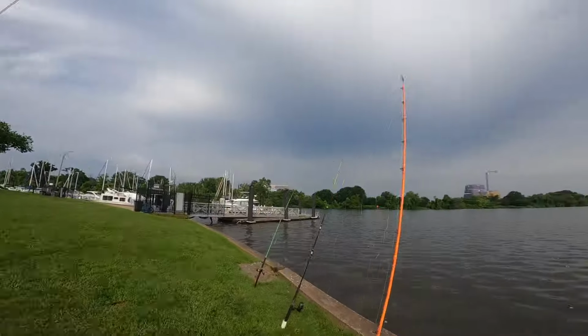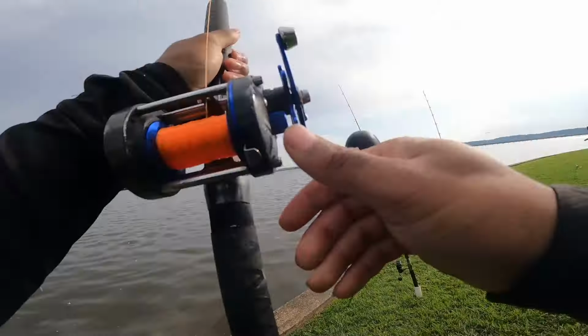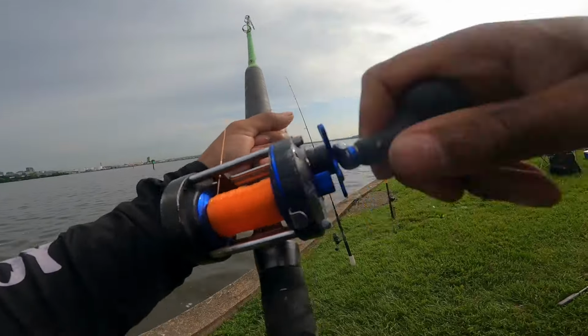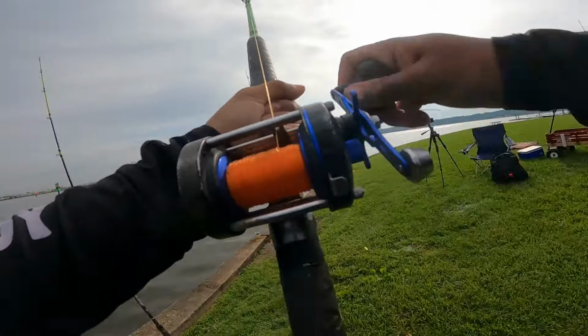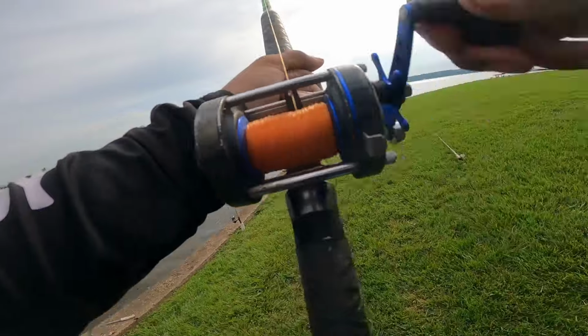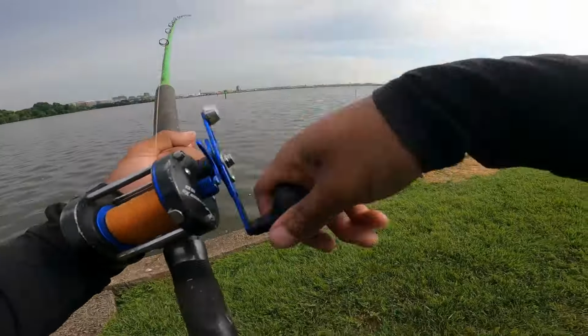Oh shoot, we got another fish on down here. Oh shoot, that's a fish. We're trying to release one. Oh, we got him. Look at that. We tried to release one. We're hooked up on another one. Oh, he's all the way down here. We got another fish on, y'all. He's all the way over here. Holy moly.